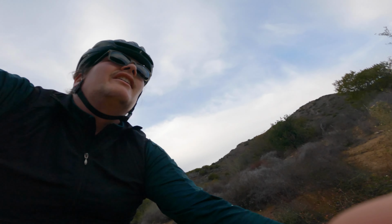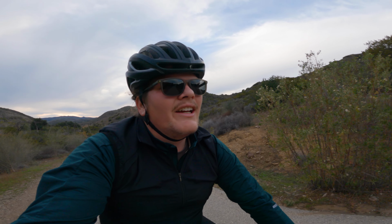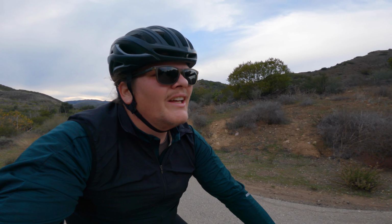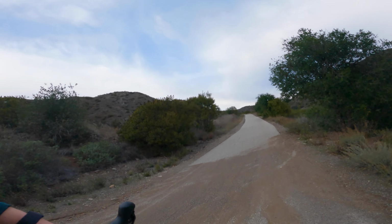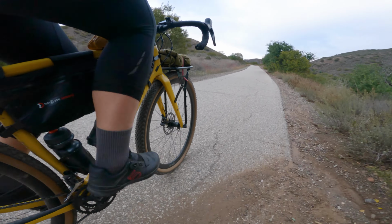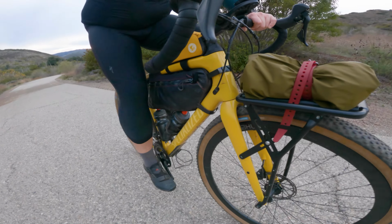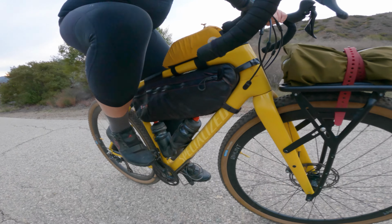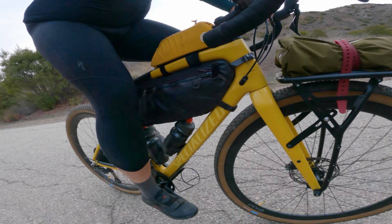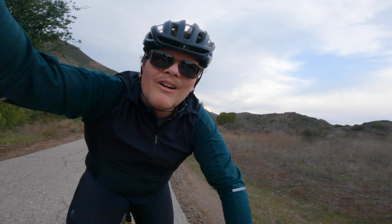So here we are at the climb. Yeah, it's like 3/4 of a mile. It goes up like 500 feet, something like that, maybe 400. That's going up all right. And I will just keep pedaling and maybe zigzag to make the grade just a little bit more bearable.